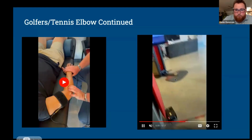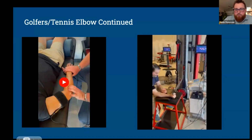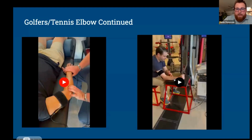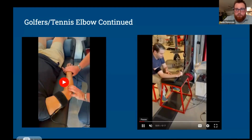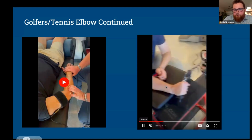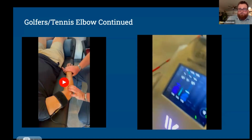And I'm utilizing this flywheel to promote concentric to eccentric control, having him work throughout that entire range. I'll play that one more time so you guys can see. I have the applicator over the tricep, so that current is being dispersed through the entire upper extremity.